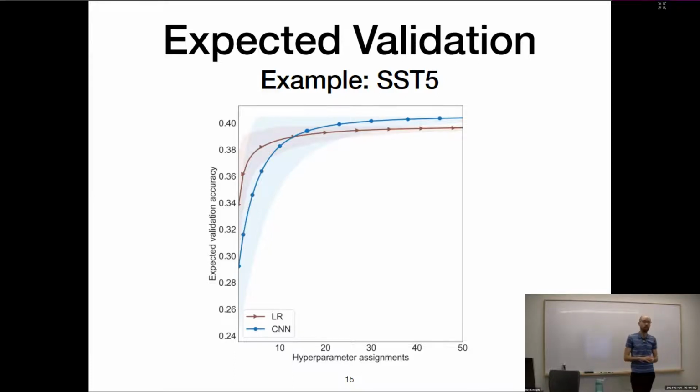So let's see this example here. What we see here is sentiment analysis experiments on a dataset called SST5. On the left-hand side, on the y-axis, we see the expected validation accuracy, basically the result of the measure that I presented earlier. And on the x-axis, we see the number of hyperparameter assignments. So as we go to the right, we basically have a higher budget. And as we expect, model performance goes up. So what we see here is a comparison between two models.